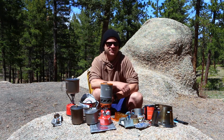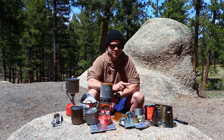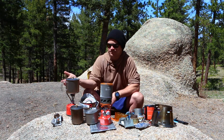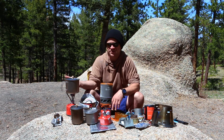It's right next to carbon monoxide. It's number 2 in the don'ts for the stove video. Number 1 is cooking in your shelter. Number 2 is using a double wall mug to cook with. I always use a single wall. This titanium, the heat transfer happens really, really quick with it, so keep that in mind if you're going to cook beans in something like this.